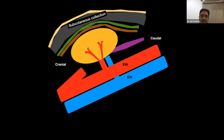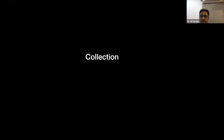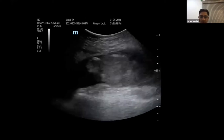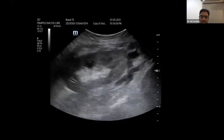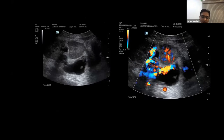I'll show one other example. This is a post-biopsy problem. It always happens when you do a biopsy in a subcapsular collection, and it may cause a Page kidney. So this is the collection. I'll go very quickly into it. This is the upper pole collection. With these kinds of collections, we generally take the drain tube out much earlier, and this happens. When the patient complains later, after 10 to 15 days, we have a huge collection. You can put a needle in and drain it. So this is a collection near the hilum.